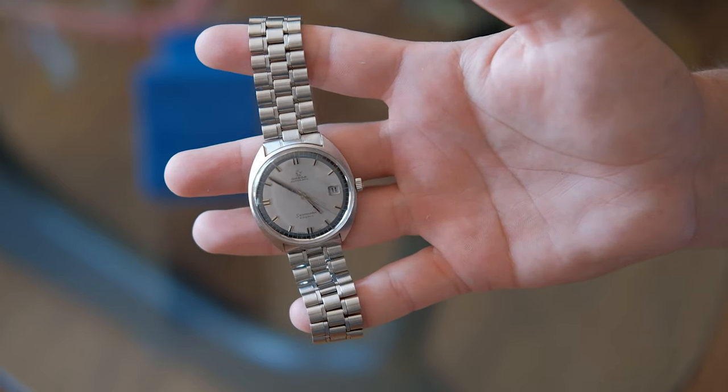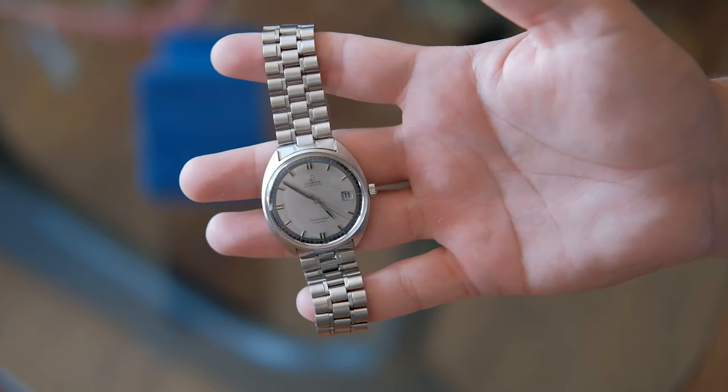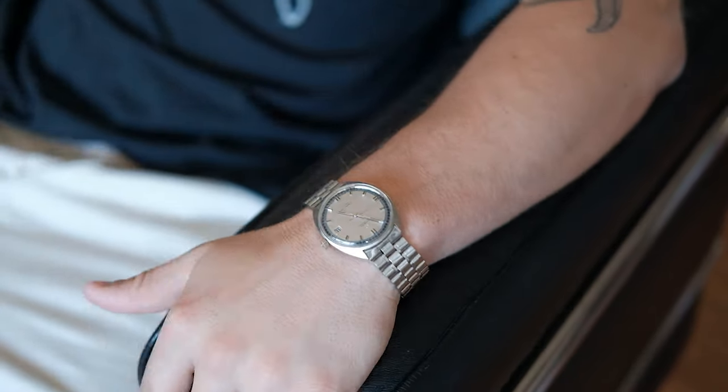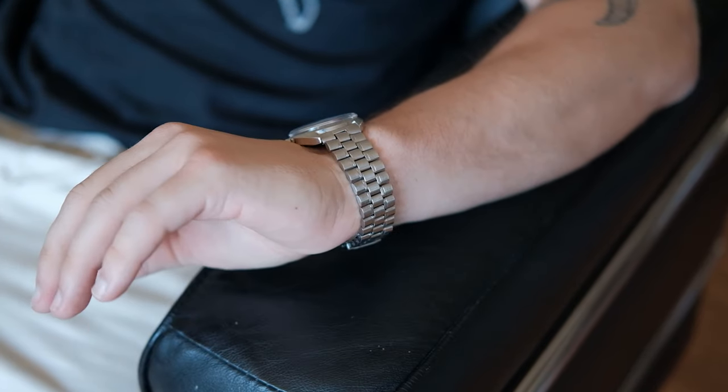So this is my 1960s Omega Seamaster Cosmic. I fell in love with it the moment I saw it, and I knew I had to have it. It just exudes that classic, sexy, confident look in a watch, where you can dress it down, have it be very casual and be the standout piece in every look, or you can dress it up with a suit and it'll blend in absolutely perfect with everything.